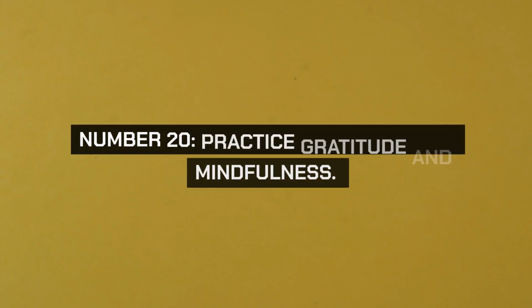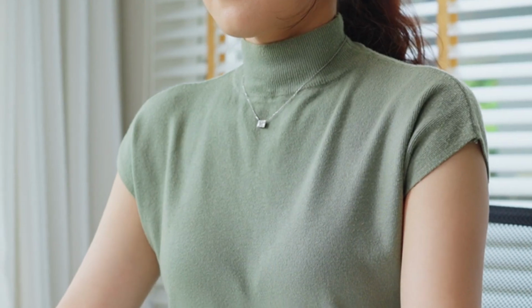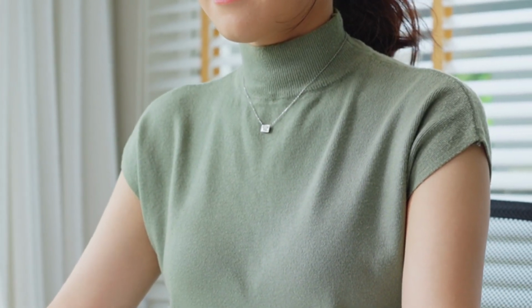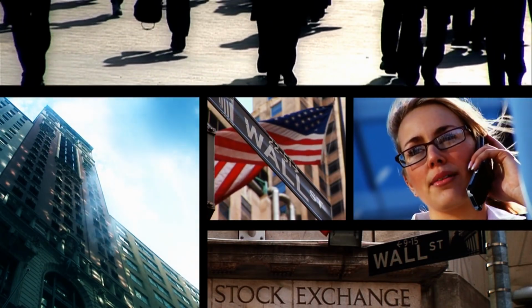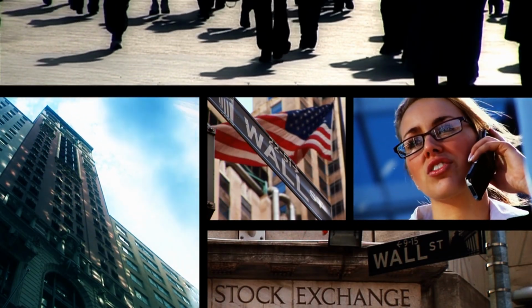Number 20. Practice gratitude and mindfulness. Cultivate a mindset of gratitude and mindfulness regarding your financial decisions. Reflect on your progress and appreciate what you have. This practice can reduce the desire for unnecessary spending and help you stay focused on your financial goals.